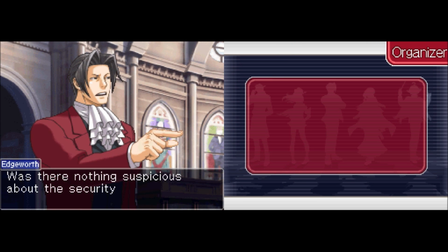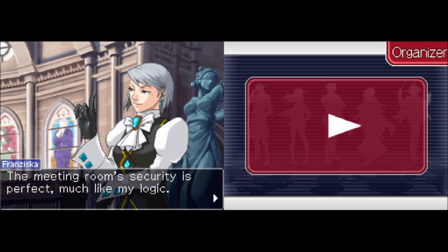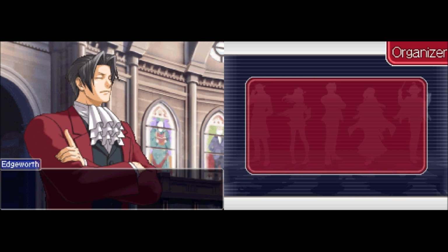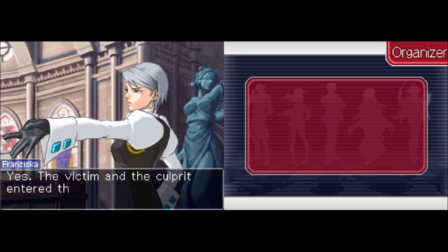This can't be. Was there nothing suspicious about the security system? The meeting room security is perfect, much like my logic. There is no room for doubt. Your logic isn't as perfect as you think. In any case, your opinion does not change. How could it happen? Here's the victim and the culprit into the room together.